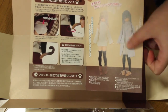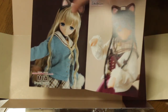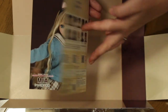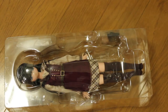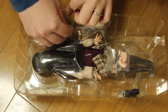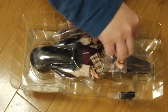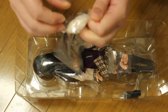So you can basically redress your dolls in those outfits. And then we have portraits of the limited version and the regular version. They are quite beautiful. And then that's basically it for the book. So let's have a look at the doll and the accessory she comes with. So, and you could see in the book it didn't say cushion, so that's why she doesn't have cushion with her. So let's take, like, this is going to be the cat part. So the little furry wrist warmer on this one.